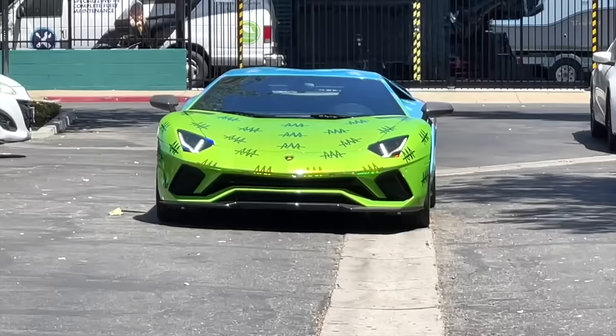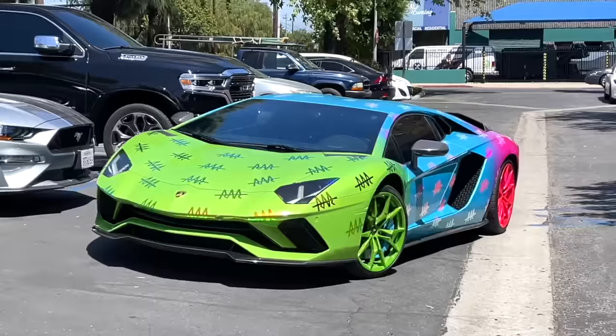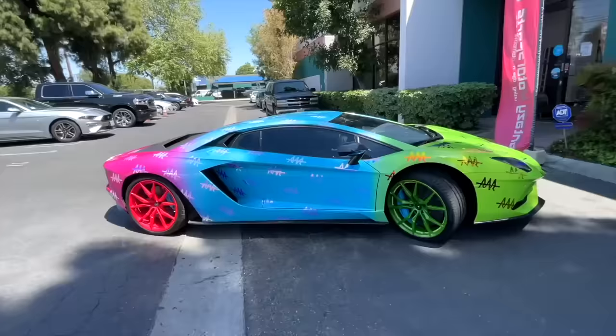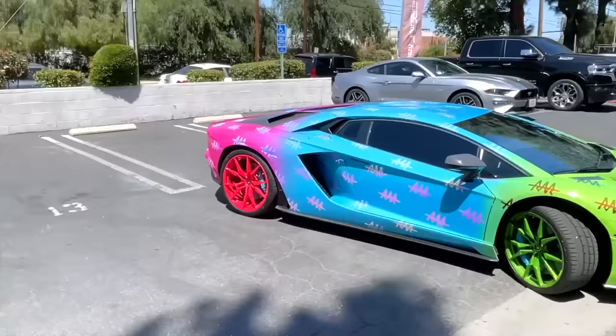Woo! Here it is rolling up for the first time, guys. Check it out in the sunlight, just glistening with all the rainbow. My gosh. Look at all the colors on this thing. It looks incredible. I'm absolutely shook, especially when the sun hits that back rim, all the sparkles.